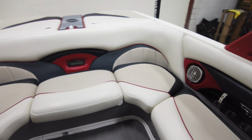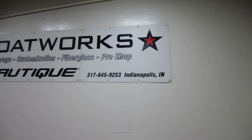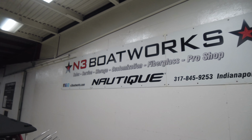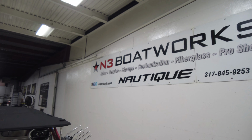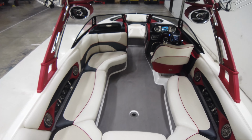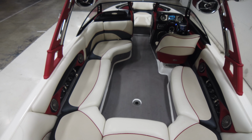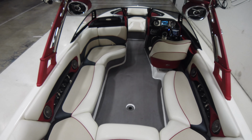If you have any questions about this 23 LSV, let us know. It's set up and ready to rip, especially with that ballast upgrade. This thing's gonna surf great. It's a great wakeboard boat. Honestly, for a 23-foot ski boat, it's gonna throw a pretty good ski wake as well. So, really, really nice setup we have here at the shop.